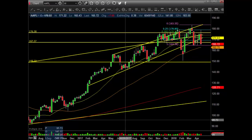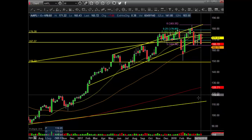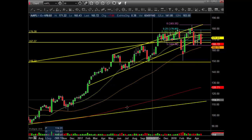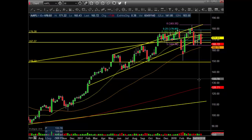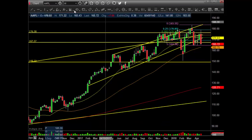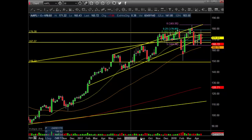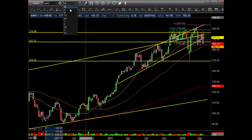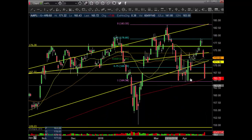And then I still think this gap, 120 to 115 down in here, guys. Ultimately, this is where it's going. Markets dump, this is where Apple will be, and I will be a buyer somewhere down in here. We'll have to see how this thing gets to that area. But right now, pretty ugly reversal right here on the weekly. Let's see what it gives us next week.